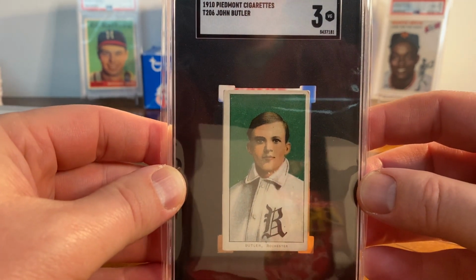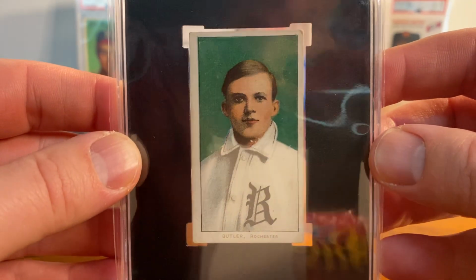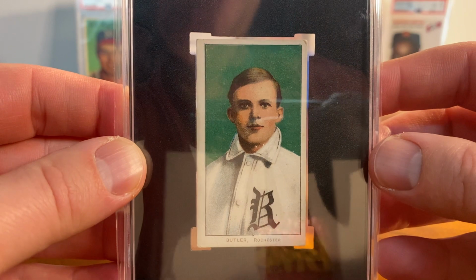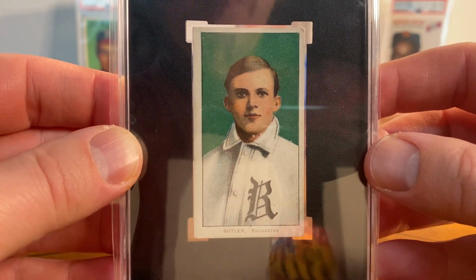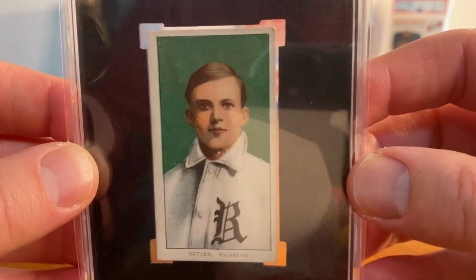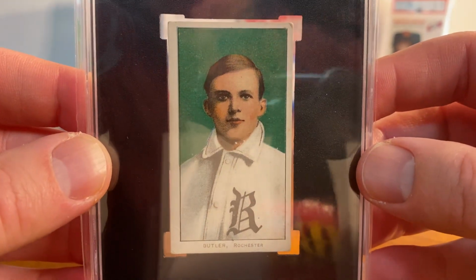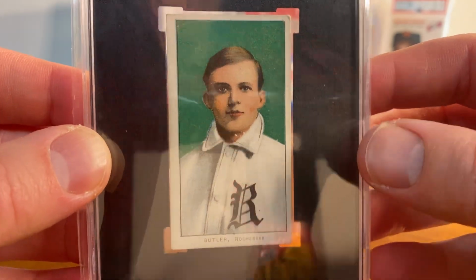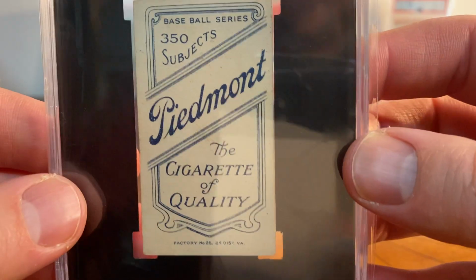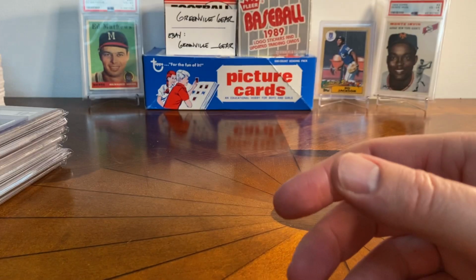And so happy to have this one, and this is just cool because I went through this process, like I said, and this was the favorite. I think I did 3 cards, and you can go back and look through my videos on that too. I think it might have been my first ever SGC reveal, and these were part of that group. And so the John Butler came back, and I love the green, and just think that's really cool. And Rochester, which is a town that I have some connection to. So really neat. So that's number 9, the John Butler T206.